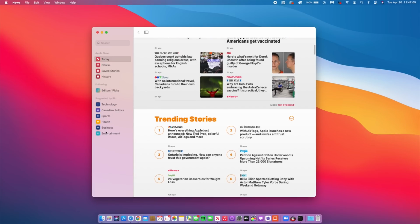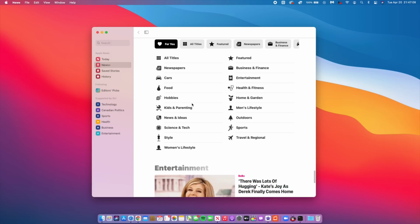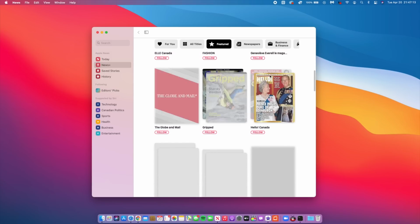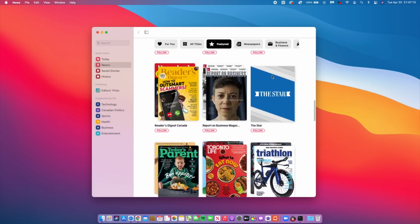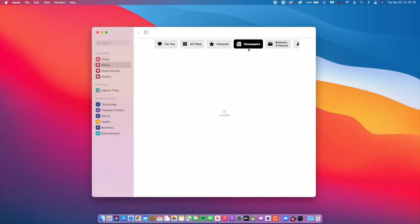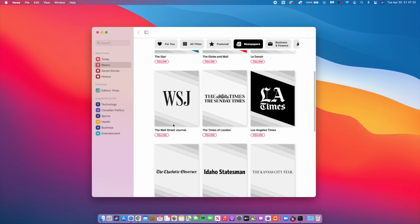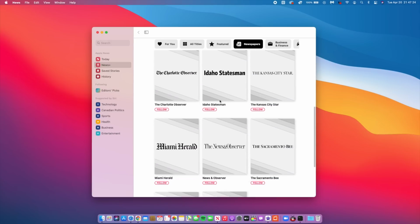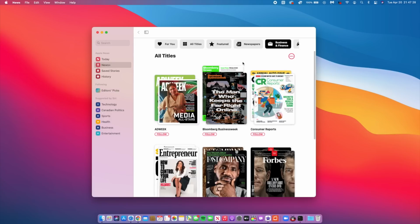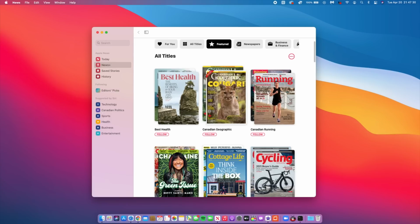And in News Plus, you can go to featured. You can see different newspapers. For example, you can see the Wall Street Journal, the Los Angeles Times, and many more newspapers here, and you can see the business category. You can see the featured ones. These are the star ones. And also, if you scroll here, you'll be able to see entertainment, food, fitness, and hobbies.